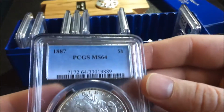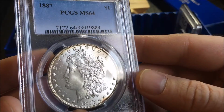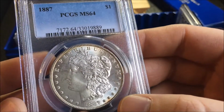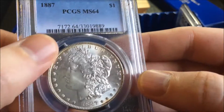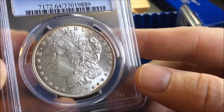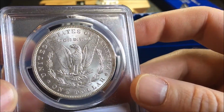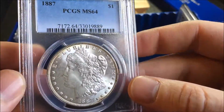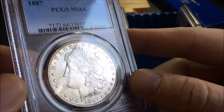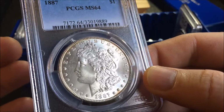The next one I got was an 87, just a standard MS64. This one's the same way. It's got a pretty decent clean cheek. This one does have a little bit of toning out here on the rim. Some people would frown upon that and not really like it too much. It doesn't bother me one bit. I don't mind a little bit of toning. Actually, I prefer toning. I think it looks good. I think it makes an old coin look like it's old, as long as it's not distasteful.